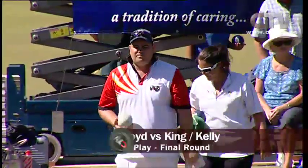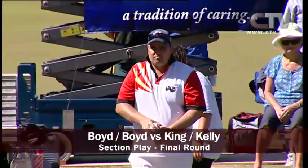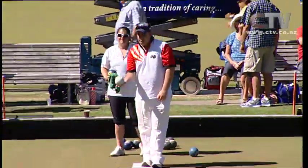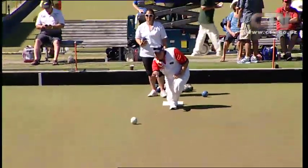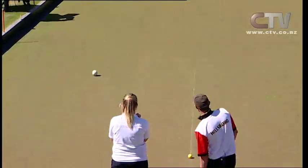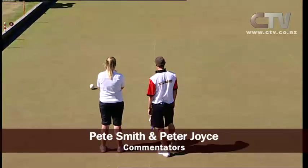So play underway here in the final game of section play in the Stewart Buttar Invitational Bowls at Burnside Bowling Club. And to deliver the first ball will be Jordan King. His skip will be Andrew Kelly. And their opposition are the sisters Boyd. Angela will deliver the next one, and then Mandy is the skip. Peter Joyce is the selector of Canterbury, and he joins me in the commentary.